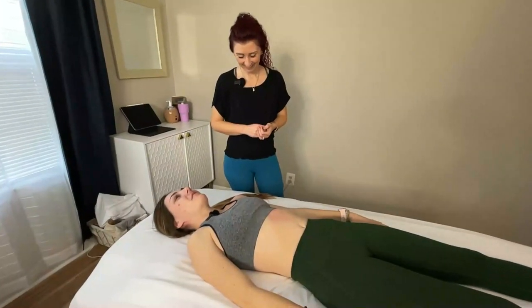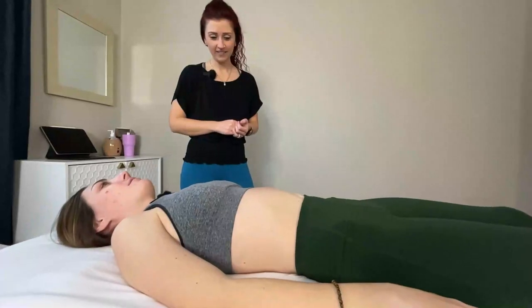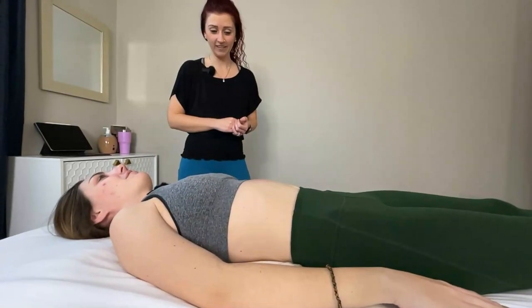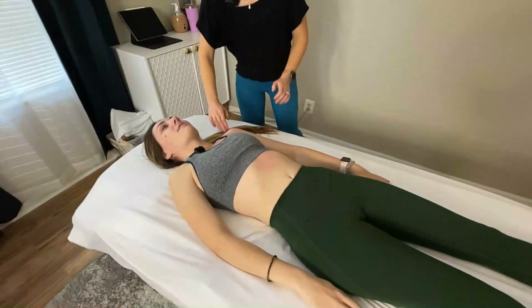Huh. I feel it more in my stomach when I take a deep breath now. Lower in my stomach now. Yeah, and it's good. Definitely shows that we're getting a lot more in your stomach there. Yeah, I feel like I can expand a little bit more when I'm inhaling.